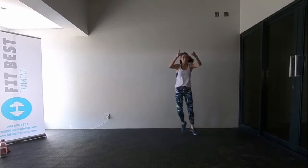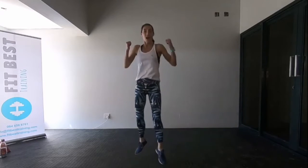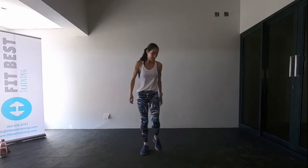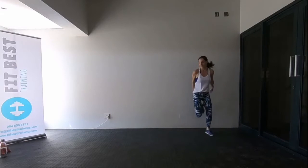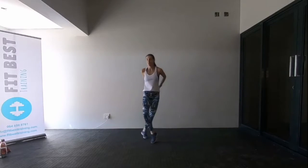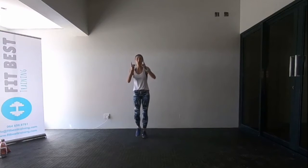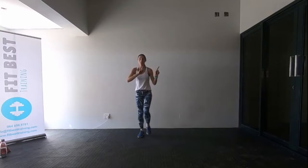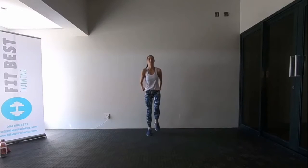Yep, from the top. We scoot. Up, up. And march back. Right 5. Yep. And march it out. Yep. Well done. We scoot forward. Right 5, right and left. Yep.